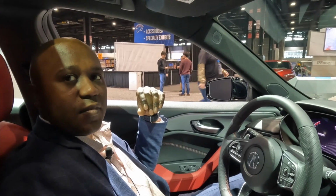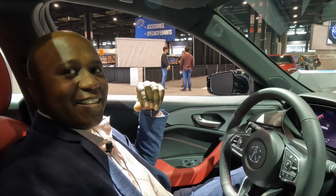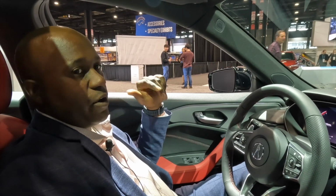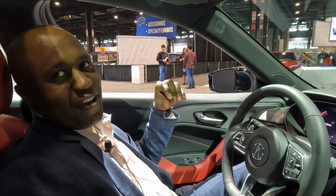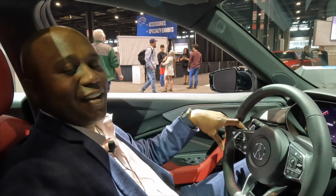With all respect to the 4-cylinder engine, the turbocharged V6 in the Type S is a nice noise to listen to, nicer than the standard TLX engine. It is a big improvement. It's a big upgrade in performance, and obviously in sound, and you've got that active exhaust valve, which changes and gets louder with the different drive modes you're in. So you ramp it up to Sport Plus, and it sounds really good.